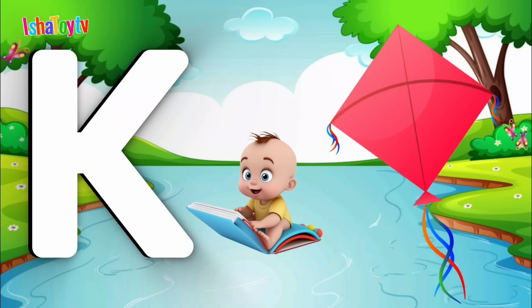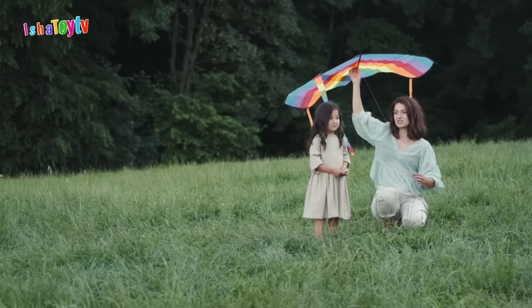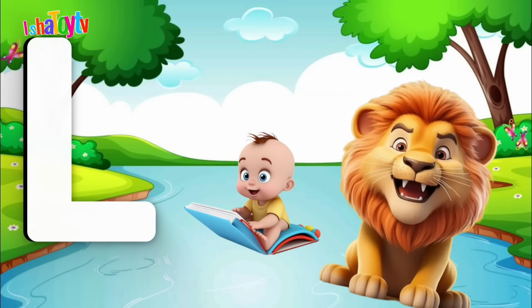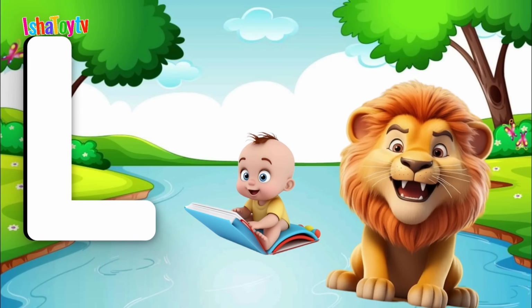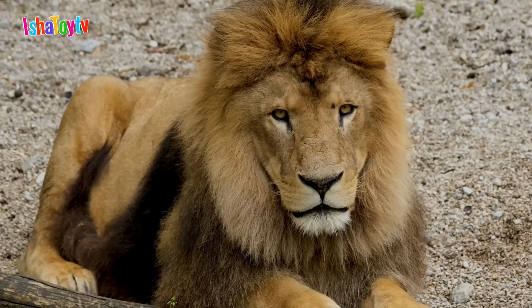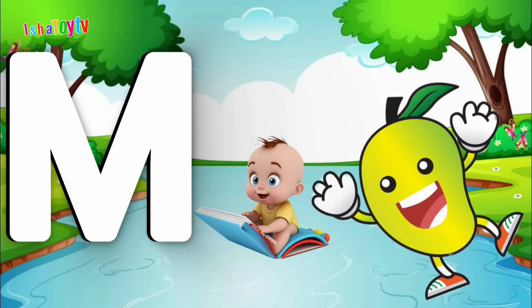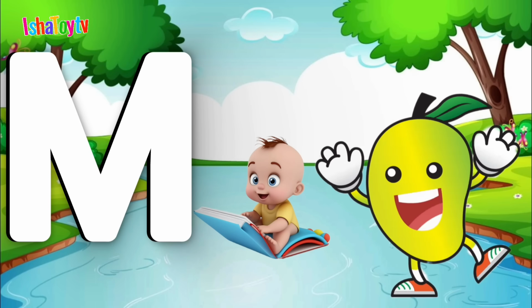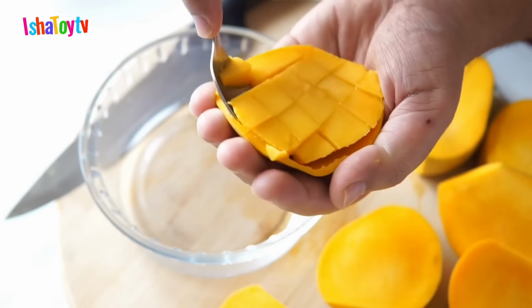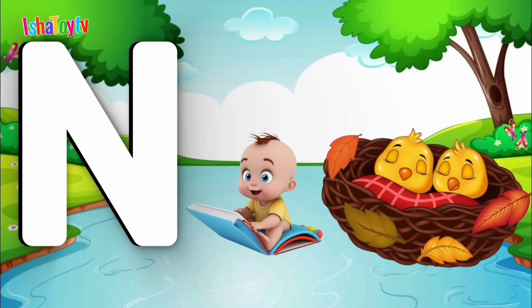K for kite. K for kite. L for lion. L for lion. M for mango. M for mango. N for nest. N for nest.